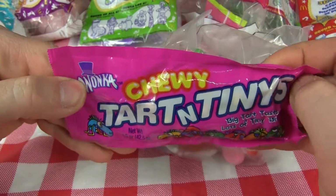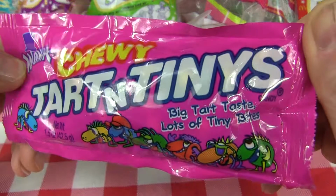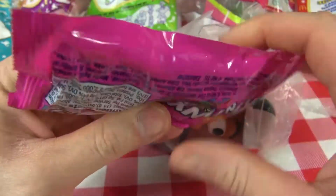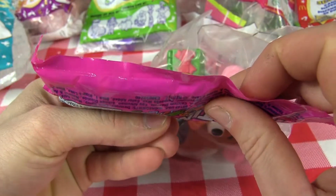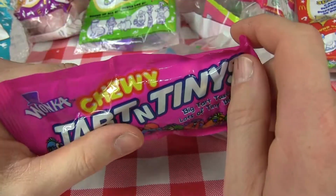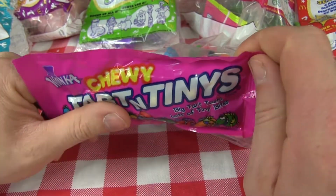So all these have candy in them. This is Wonka Chewy Tart Tinies. Big tart taste, lots of tiny bites. Those look like bed bugs. Oh, I'm so excited to try those. So let's see, this candy is roughly 20 years old.